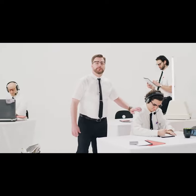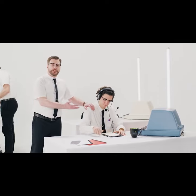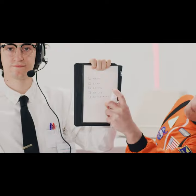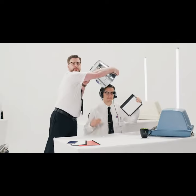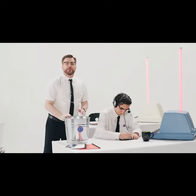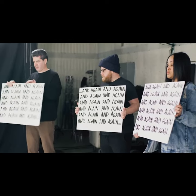The Rocketbook Axis is the last notebook you'll ever need because it's reusable. Take notes like you normally would. Then erase with a little water. Any water-based water will do. So you can reuse the Axis again and again and again.